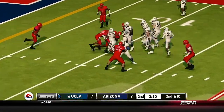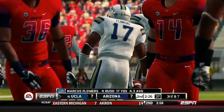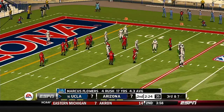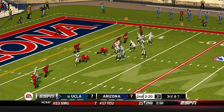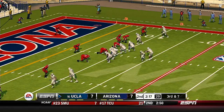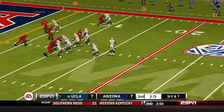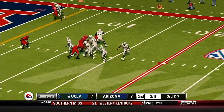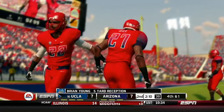Scrambling. He's tackled at the 10-yard line. 3 yards there on the quarterback keeper. That makes it 3-7. Knocked out of bounds. Right around the 4-yard line.